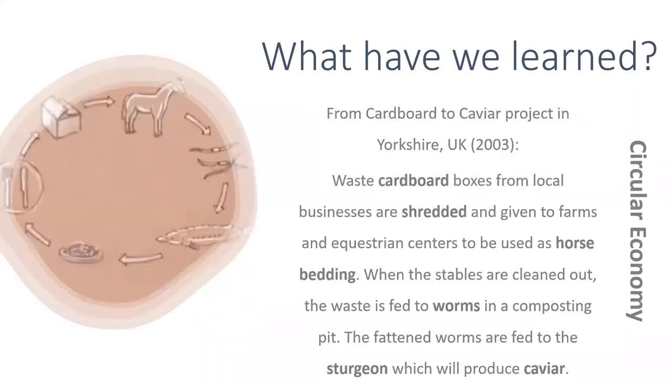And the next one is about the circular economy. It's an old project from 2003 that they called From Cardboard to Caviar. It's quite fascinating. It was in the UK. It just shows how the loop is closed and there is no waste, because that's the whole idea. Kleopatra is going to talk to you about the circular economy, and biomimicry is just an introduction to this project. There is no waste in the natural way of how life out there happens.